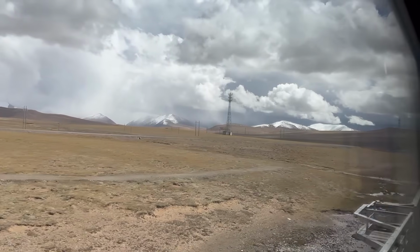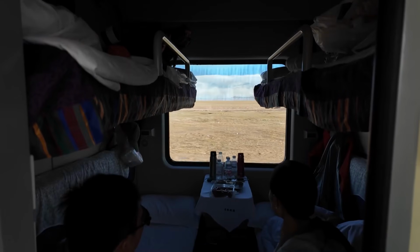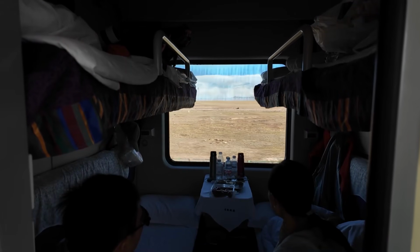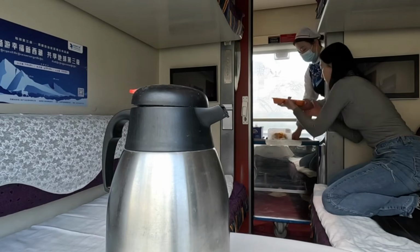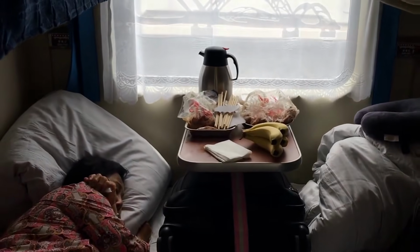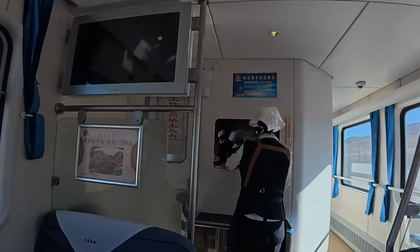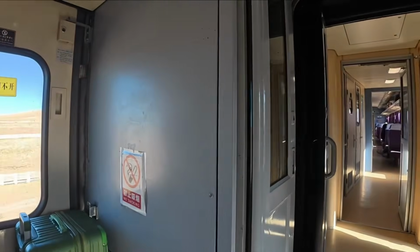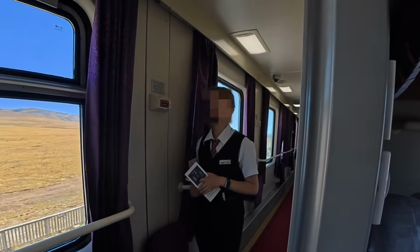At that elevation, the air outside the train's sealed windows contains roughly half the oxygen molecules per breath as at sea level. The crew who make the beds, serve the meals, and walk the carriages checking on passengers do so in an environment that would, without intervention, cause altitude sickness in every person aboard. That is not a metaphor for how demanding the job is. It is the literal engineering problem the train was designed to solve, for passengers and crew alike.